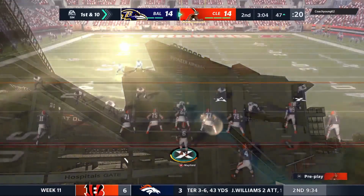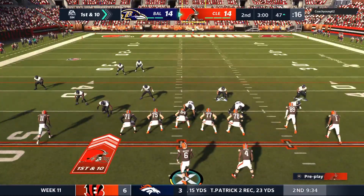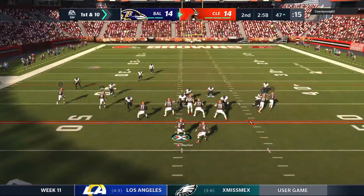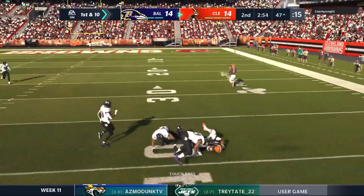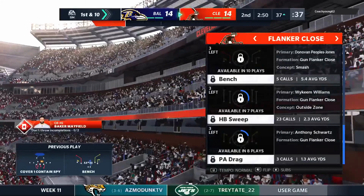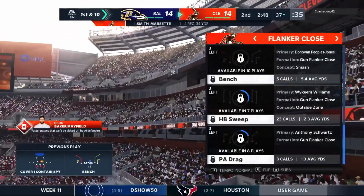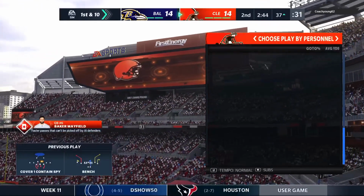So in Raven territory now. Here's a 1st and 10 at the 47. Mayfield looks to throw. High throw, but the catch is made. And he is tackled inside the 40, not quite to the 35. 10 more there and another first down. 37-yard line.